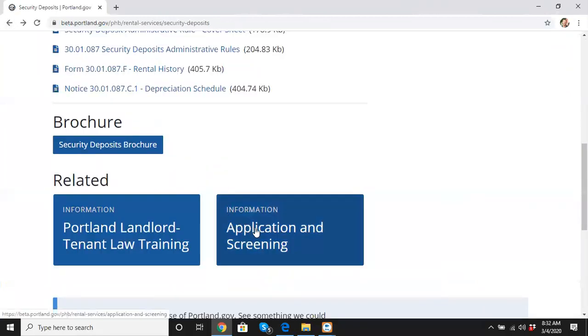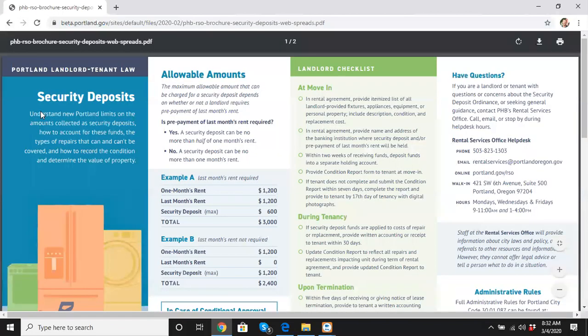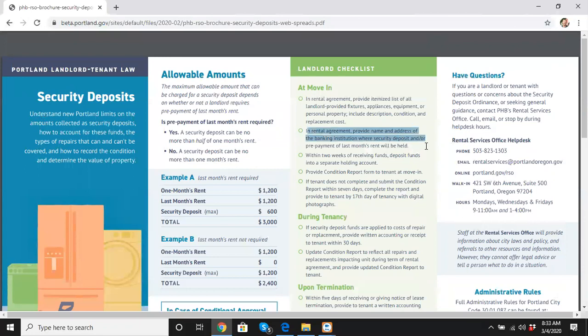Hold on one sec. As a property management company, aren't we allowed to hold funds in escrow? So we could be the banking institution. This just states we have to tell them which bank it's being held at. But we could just say it's listed with us.